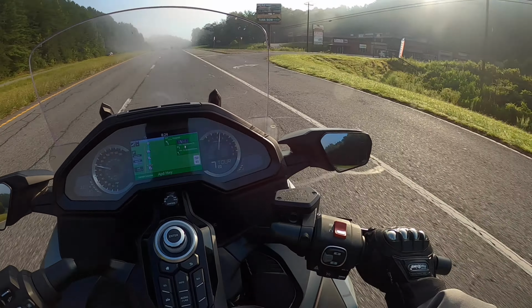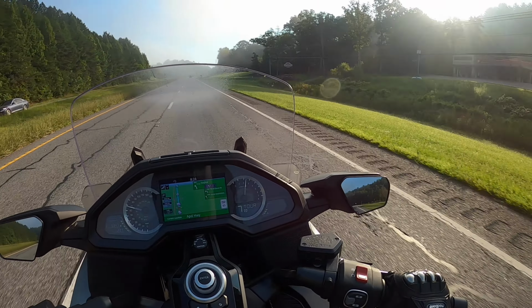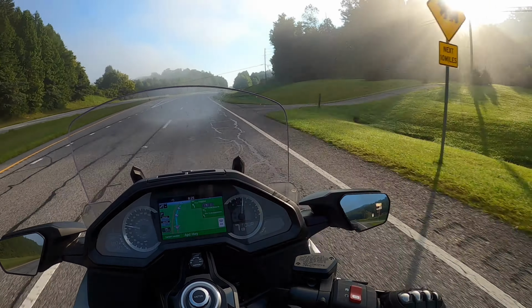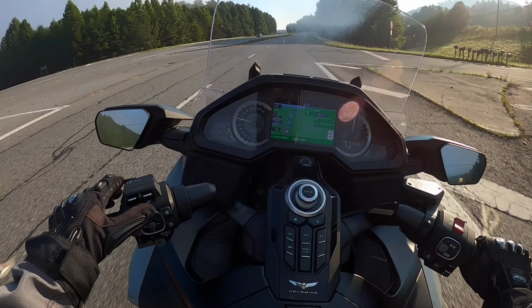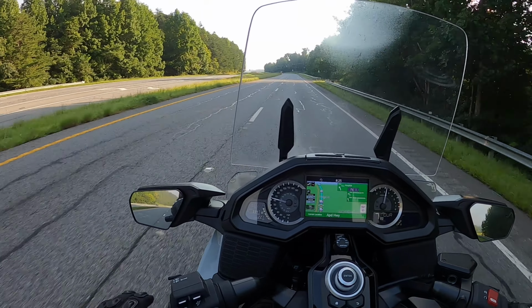So this is Highway 5 outside of Ellijay, Georgia. Pretty far up. Sign was just a bear crossing sign, next 10 miles. Interesting.